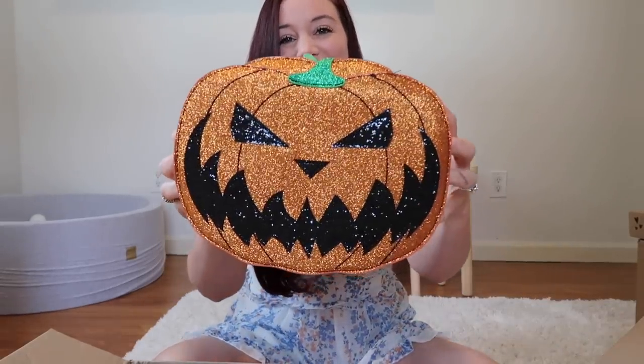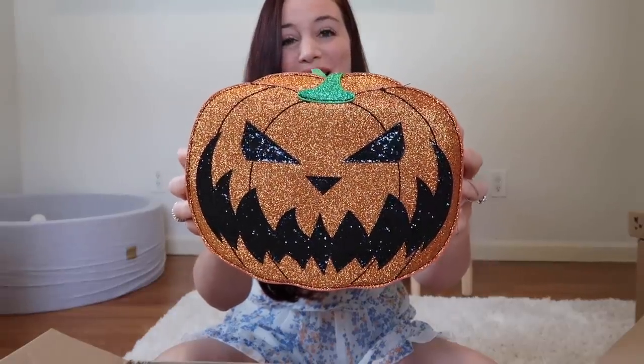This one is not Disney specific, but I think if you're a Disney fan and you look at this, one thing comes to mind. Jack Skellington, the Pumpkin King. So this is a little crossbody bag.